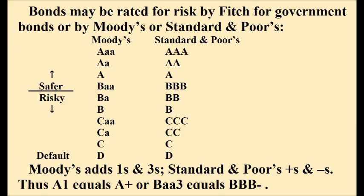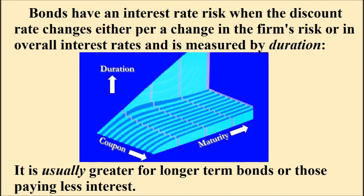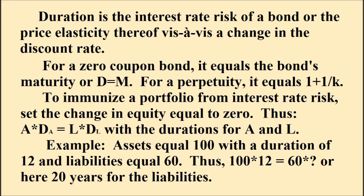Another kind of risk is interest rate risk. That is, how much the bond changes as a proportion given a change in its discount rate, which could be per changes in the firm's risk or the level of interest rates in society. It is generally, but not always, the case that longer-term bonds are riskier, and those with lower coupons, especially if they're zero, are risky. Well, a guy named Macaulay back in the 30s thought of the idea, well, could we immunize a portfolio or a business from interest rate risk?